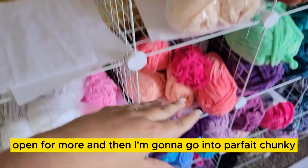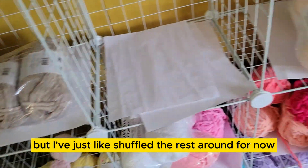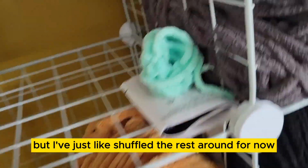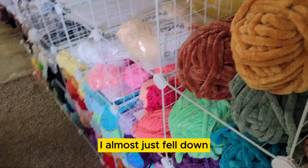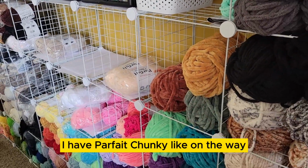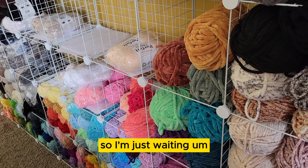And then I'm going to go into Parfait Chunky, but I've just shuffled the rest around for now because I have Parfait Chunky on the way, so I don't want to organize it and then have to reorganize it again. So I'm just waiting.